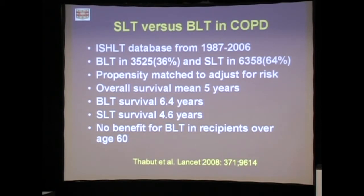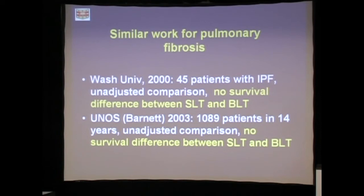Now, I won't go through all the different diagnoses, but just to kind of recap what I think is an ascendant diagnosis, now that we have the lung allocation score and the sicker patients are getting priority, we're all seeing a lot more pulmonary fibrosis, and I think that there's a similar equipoise or ambivalence in the field about which is the right operation for the pulmonary fibrotic patients.